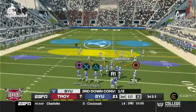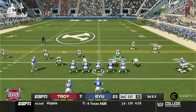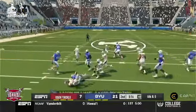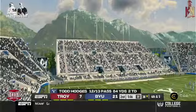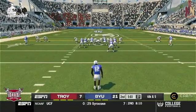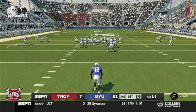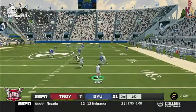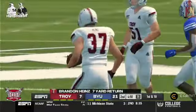From their own 27-yard line, it's 3rd down. 98. Let's go. Tries to set up a screen for the wide receiver. He's tackled at the 30. Number 98 brings him down at the 30-yard line. That'll bring up 4th and 5. Britton is the punter. Hines fields it at the 30. He's taken down at the 36-yard line.